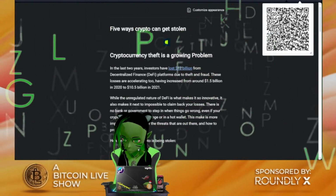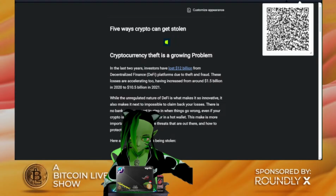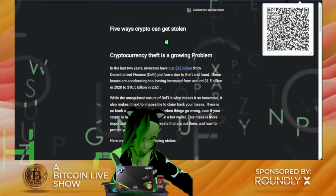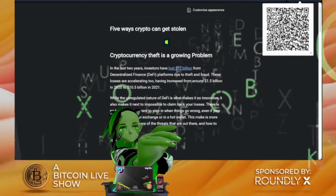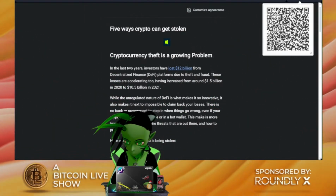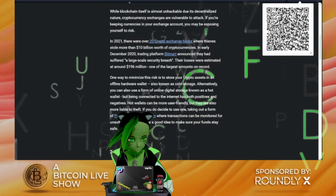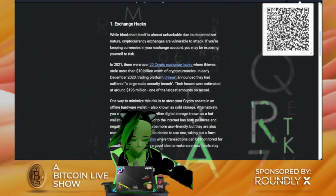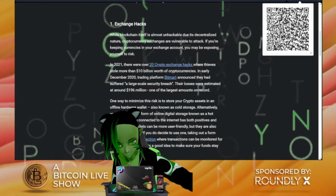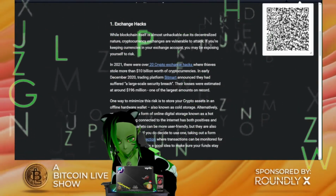So what are the 5 ways crypto can get stolen from us? I looked at a bunch of these different pages that say what are the top ways crypto can be stolen. And this one, from my understanding, is not regarding NFTs, or NFTs are not really looked at. It's mostly scams, promises not made, things like that, and you'll see what I'm talking about. So here's this first one: exchange hacks.